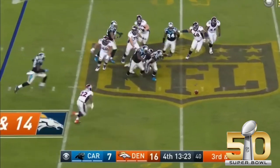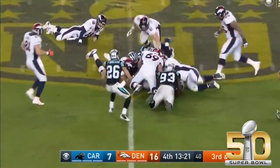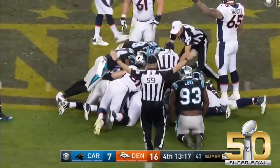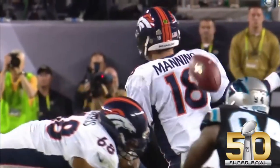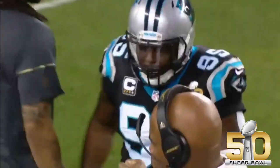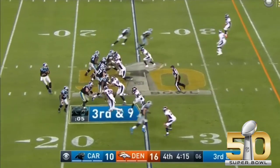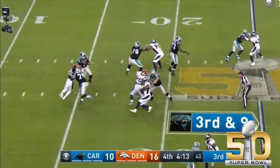mistakes. Still down 9, it's Coney Ealy again with the strip sack. Carolina recovers. Ealy tied a Super Bowl record with 3 sacks. You saw there comes Ealy through. Manning did not have a great statistical day at all. If this kid was on any other team, he'd be the #1 starting corner.